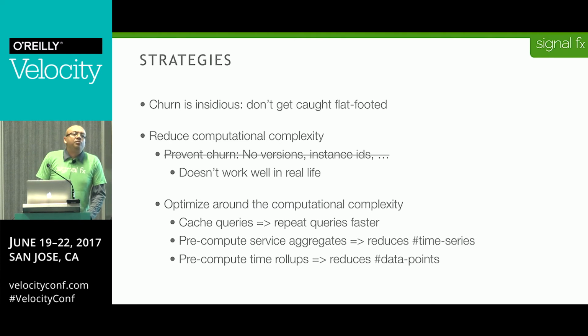The second approach you can take is to try to prevent or fix the problem, right? Prevention is better than cure. You might say, look, I don't care about software versions and container IDs and instance IDs. I'm not going to send them. I prevent churn, right? That's quite a reasonable way to think. The problem is that what we are finding in real life is that it doesn't tend to work out very well. And there are two reasons for that.